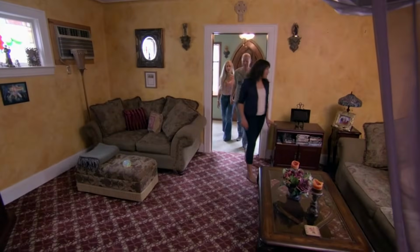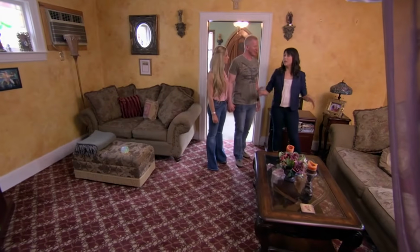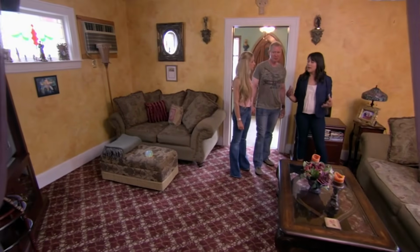So this is the sitting room? Yes, this is the sitting room. My immediate reaction is it's dark. I can see how big this room is, but I think some people might feel that it's smaller, you know, because you've got the dark drapes and the dark carpet.